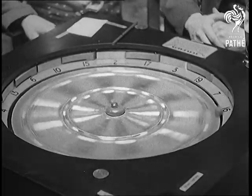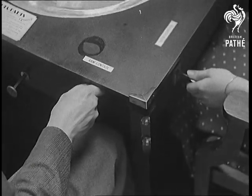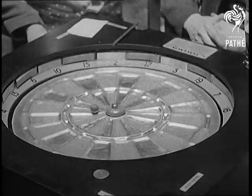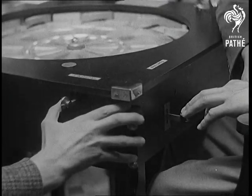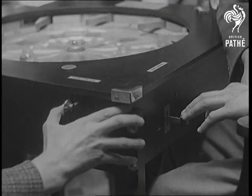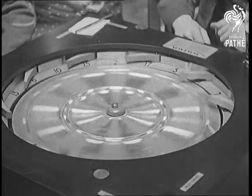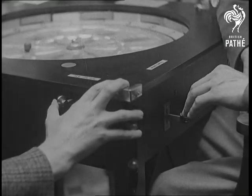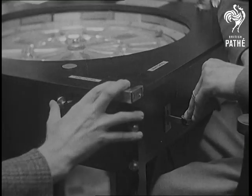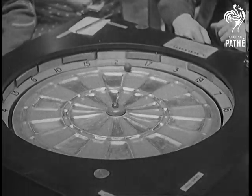For years, darts has been the national game of the saloon bar. Here it is in a new mechanized form. The board revolves, and in place of the dart, you have a ball, which you throw on and score bulls, doubles, or trebles in the normal way, or at any rate, sometimes. And now the experts show you how. And this is how not to play. The beauty of this game is that you can stand your glass on top of it.